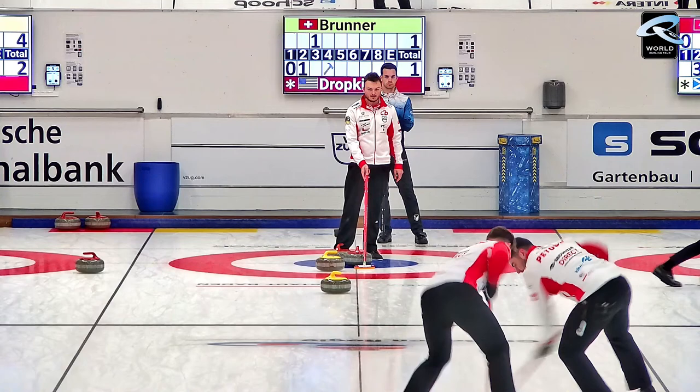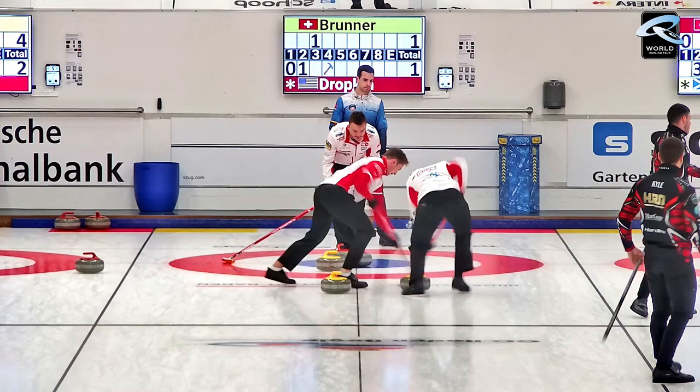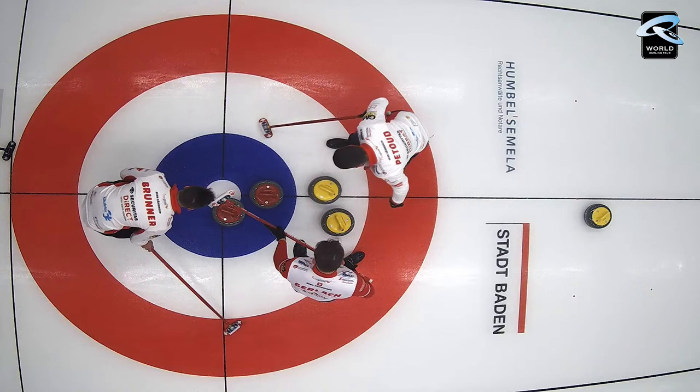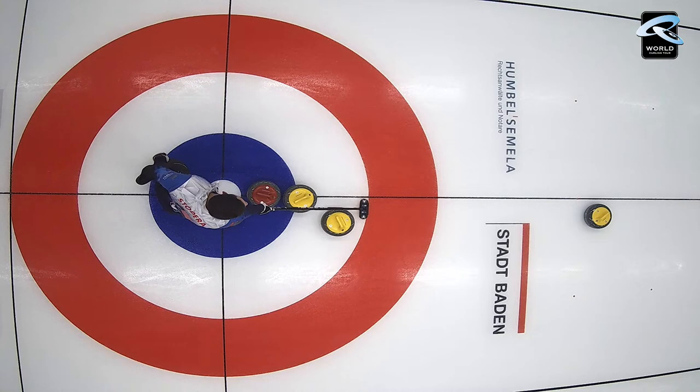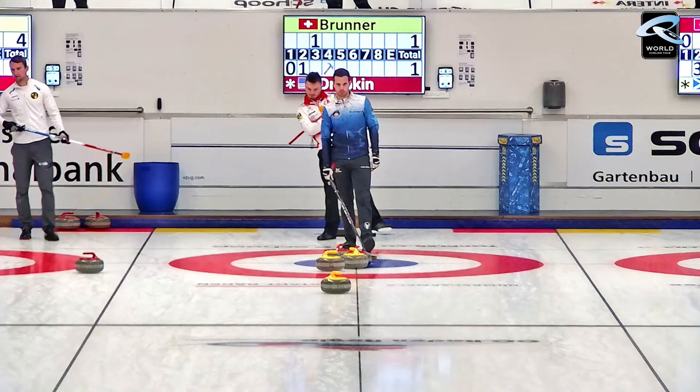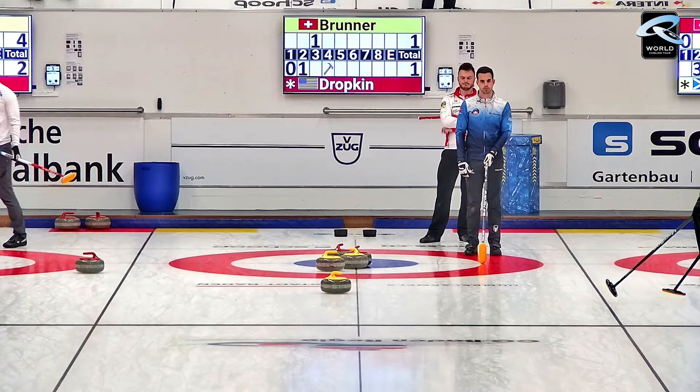Just a freeze. Curl. That's great, the skip's saying right to it. But keep going, keep going, keep going. Nice. Super. Very nice. That's all set up by Team Brunner for later. They are not looking to hit too much, trying to keep their stones in play. If you hit here and you roll out, one red would most likely stay there. You have not too many advantages. But now with these two yellows, you can create something.